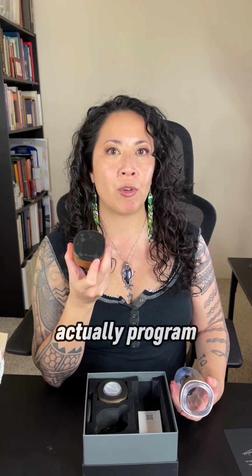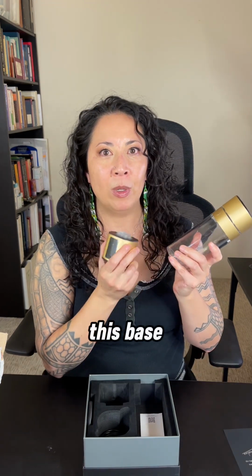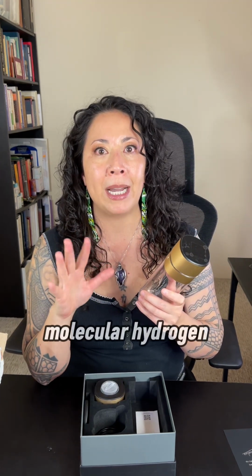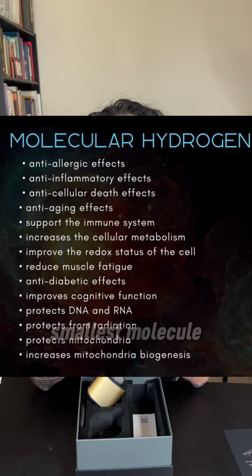You can actually program it. There are 3 different programs on here. This base will actually mimic the frequencies of the earth and the grounding of the earth. It actually has the best membrane out of all of the molecular hydrogen bottles on the market. Molecular hydrogen is the most powerful antioxidant on the planet, and it's also the smallest molecule on the planet. It will permeate everything, including skin.